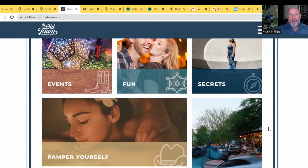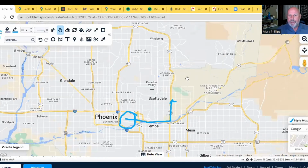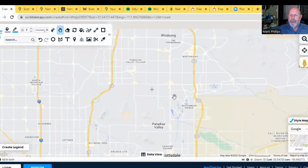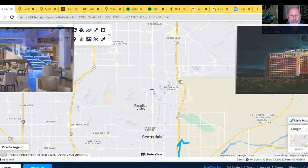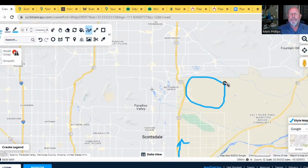What are the other things that you might want to take a look at? Well, if we take a look at Scottsdale, if I move the map down just a little bit, and we'll zoom in just a bit. One of the big things that has really come of age, and it's not technically Scottsdale, but it's so close everybody thinks it is, are the casinos. Okay, so there are a couple of big casinos, and where they're at is right in this area here. So you'll find Talking Stick Resort, as well as another casino to the south, Casino Arizona.